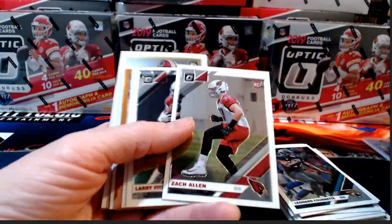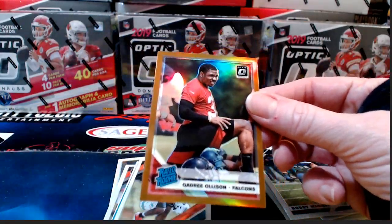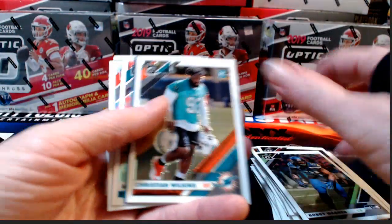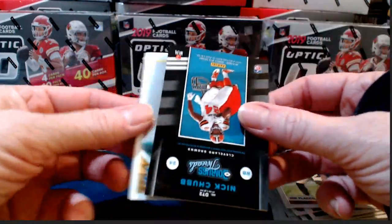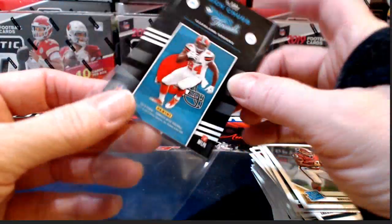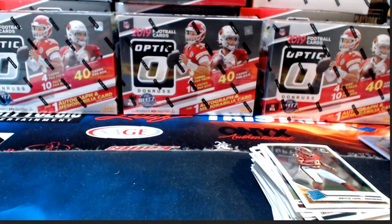There's the Jets with Quinnen Williams. Quadree Ollison for the Falcons. I think also I'm going to wait and sleeve those bronze ones after the break since we're finding so many. So we'll just continue to set them aside, but I will sleeve them after the fact. Our relic is Nick Chubb for the Browns. Donruss Threads, the card set once again.